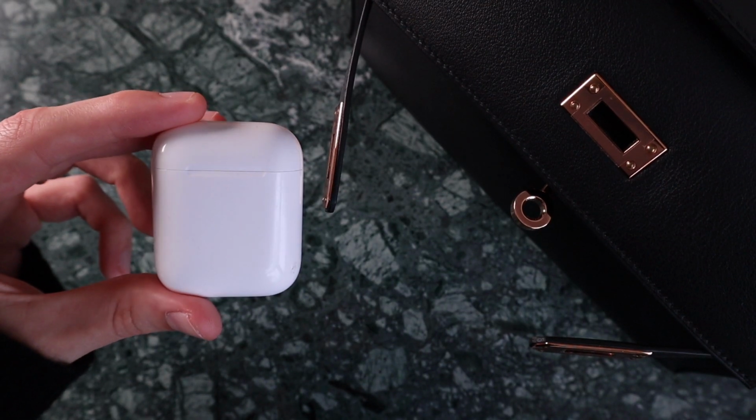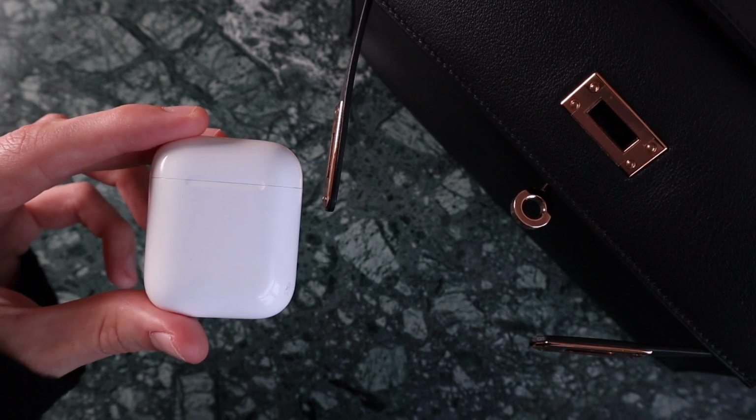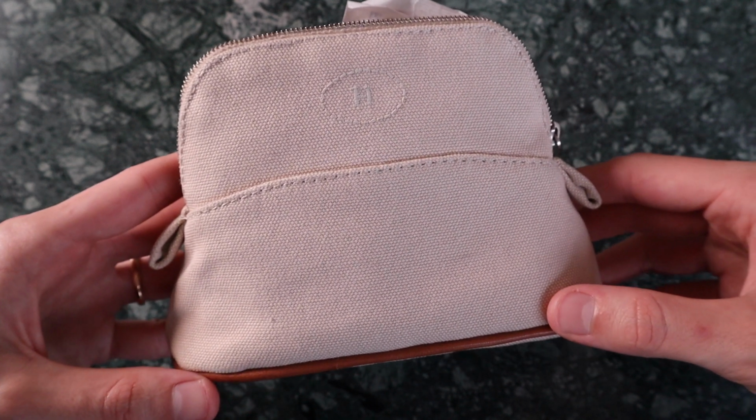Next up on the side, I have my AirPods, if I can get them out. Yep, I just have my regular AirPods in there thrown onto the side. And then the big thing in this bag is going to be my trusty Bolide sort of travel case, I think they call it. I have these in a couple of different sizes and colors, and I absolutely adore them.